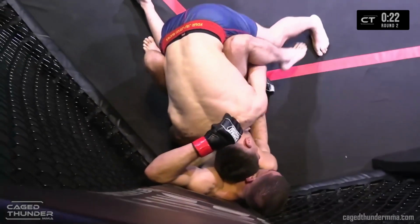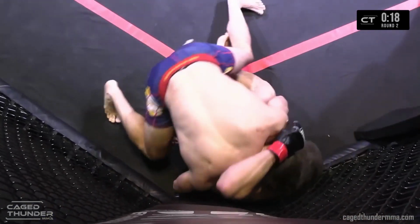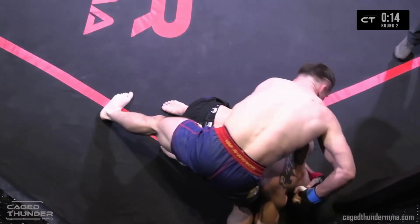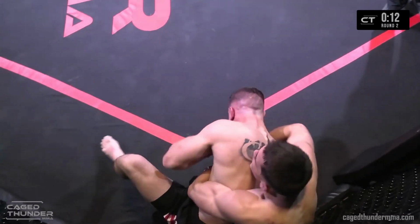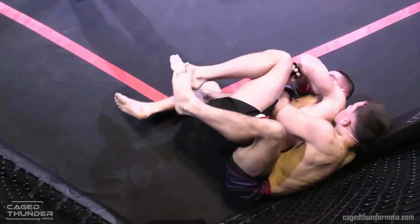No. Looks like Jacob's going to just keep control for this entire second round. So dominant. So they're doing the right thing here. He opened his guard. He's looking to build a base with his back against the cage, but once again, Lagoa is one step ahead of him. Short time, guys. It's a cool little back tap.